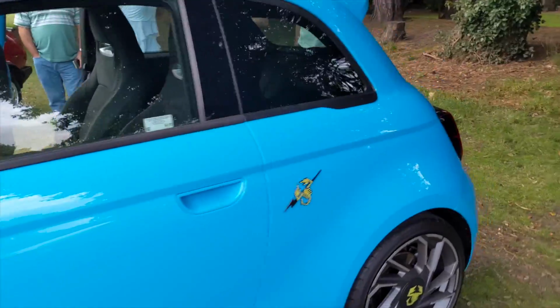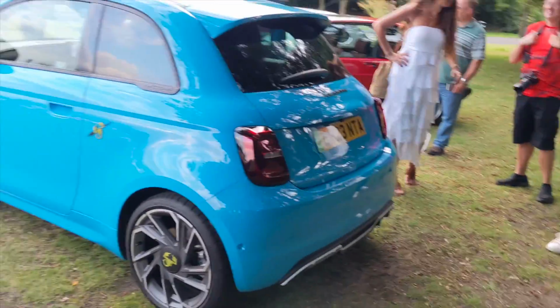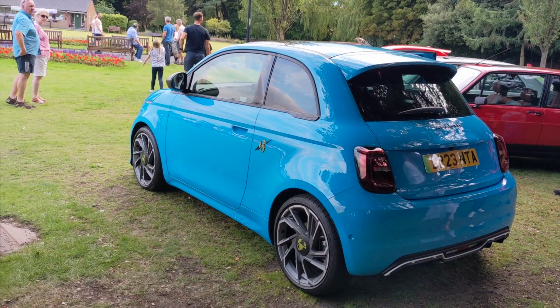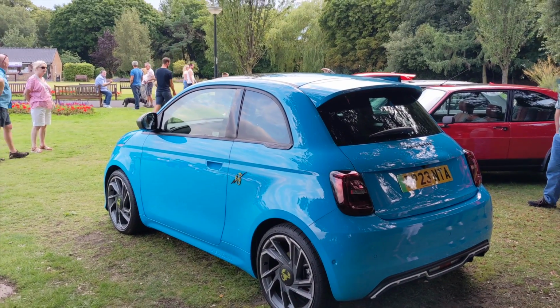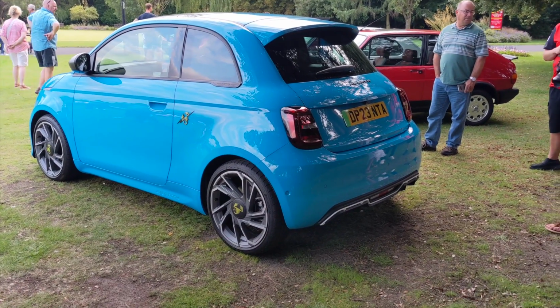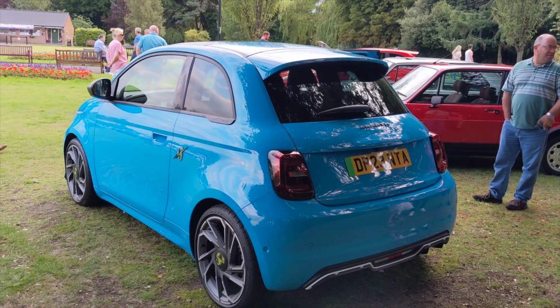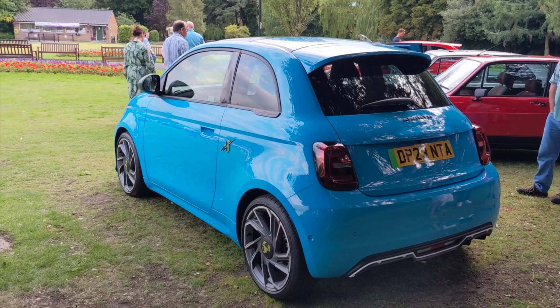And he's telling me that they may in the future allow you to download different noises for the car, so that you can have the car sound differently depending on what your mood is. But the normal 500, I think, plays a little bit of opera as you drive along. But this is quite cool. I quite like this. You could probably say it's maybe a little bit tacky, but with it being Italian, I think you can get away with it.